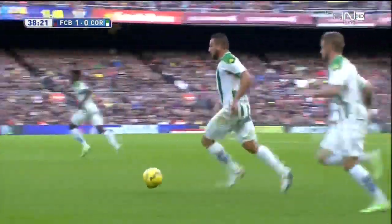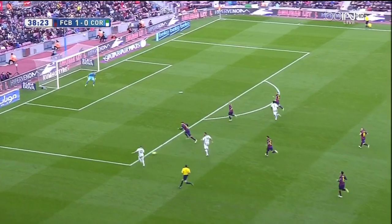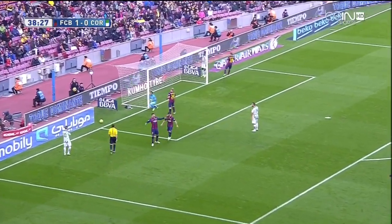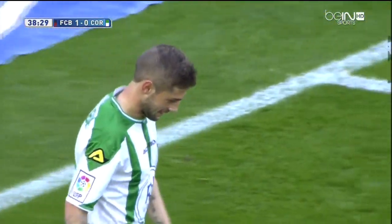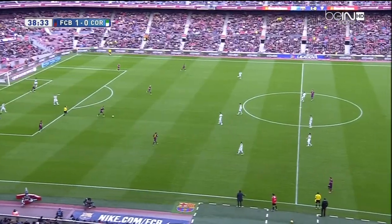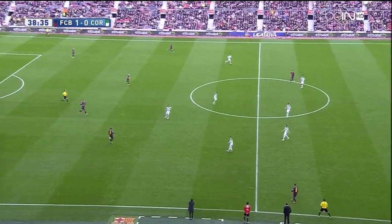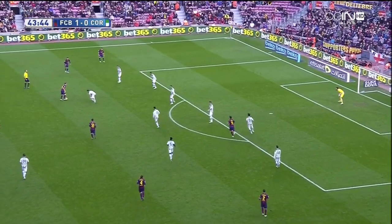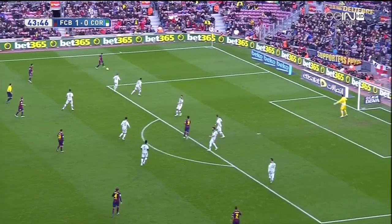Gilas has Ekeng in support, and an overlapping run from Cordoba. He's found the young Argentine. Back post cross goes to the near post as he got it wrong, and Claudio Bravo, his heart skips a beat for perhaps the first time since his only save of the match. Yep. Fede gets in nicely, and that's good judgment by Claudio Bravo. Suarez, but just no way through this green and white mesh again.